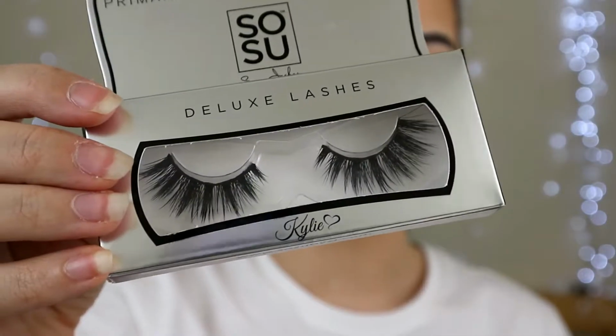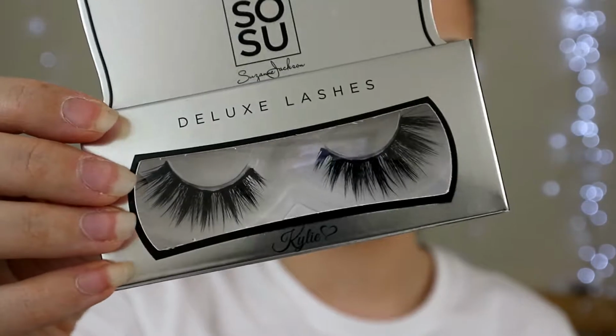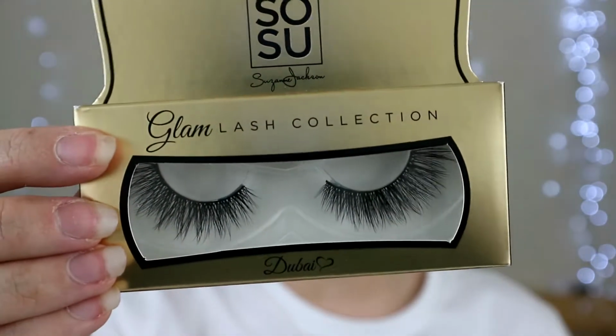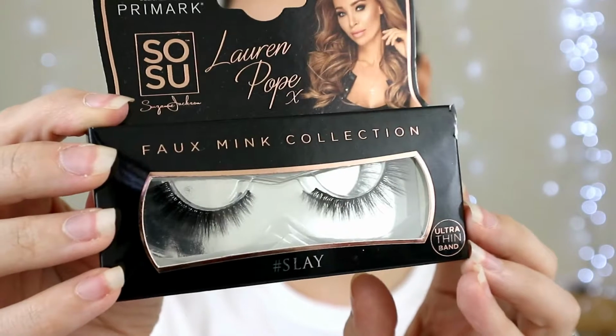So they sent me the Kylie lashes, which are really spiky, really dramatic. I think these are gonna look beautiful on. Then they sent the Dubai lashes. These are a bit more fluttery, a bit more soft, but they're still gonna give you a lot of drama on your eye. And then they sent me a pair from their new collaboration with Lauren Pope.